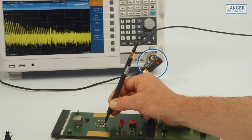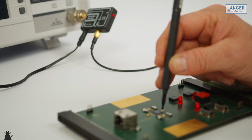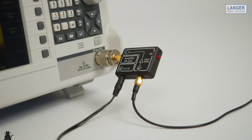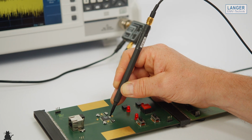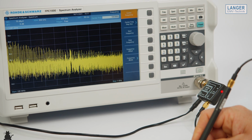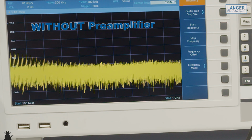Directly connected to the spectrum analyzer, the PA23 amplifies the signal by 20 dB and at the same time protects the measuring device from overvoltage. As a result, the displayed emission peaks are significantly higher and very well distinguishable from the noise. The source of the radiated emission is now clearly visible.